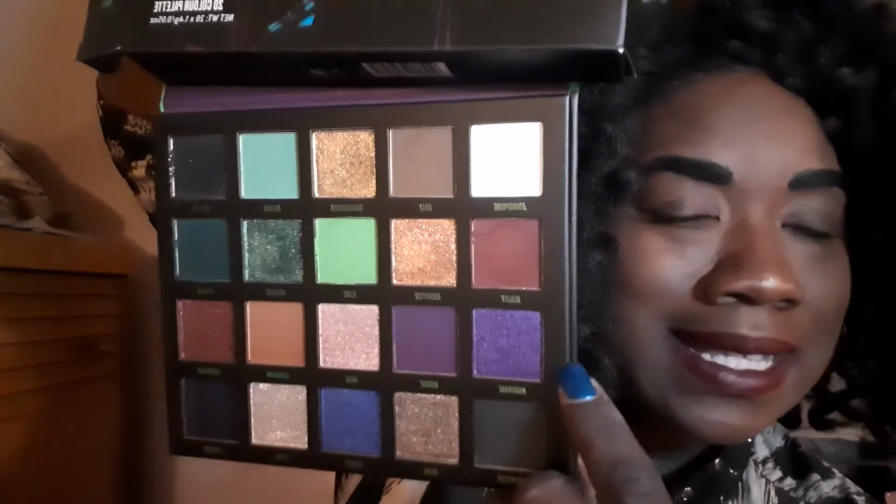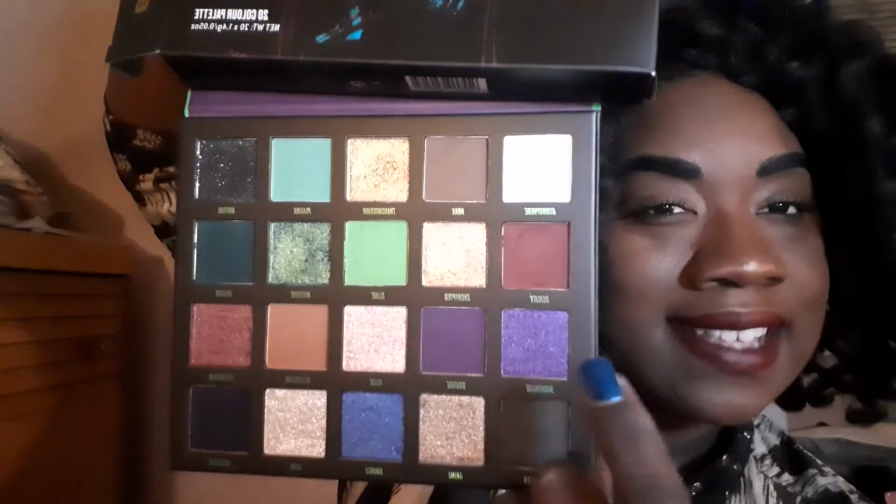Okay, so we're going to swatch the next row. Listen, I like this palette. Y'all, worth the wait. This is not the last palette, but the next palette. It has a lot of purples in it, and it has some more golds and browns. So let's see what we got. The first one is this kind of metallic purple, and it's called Nightmare.